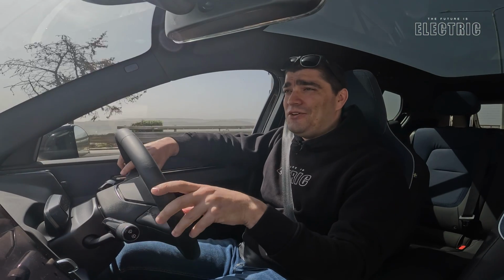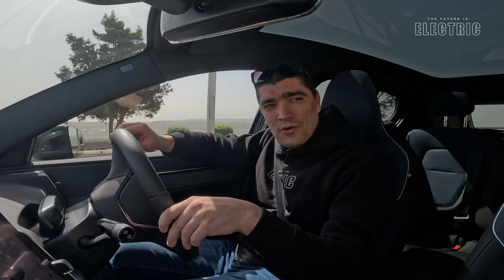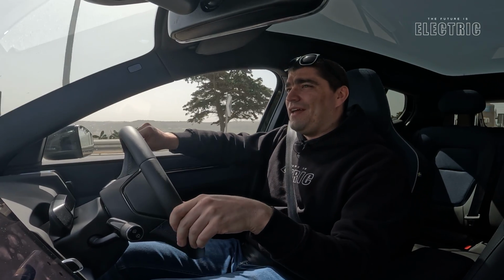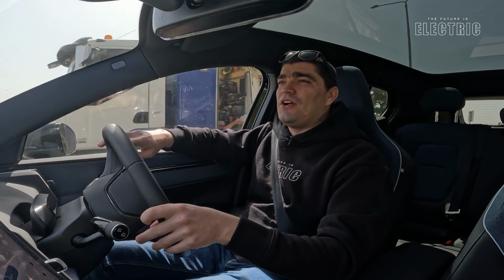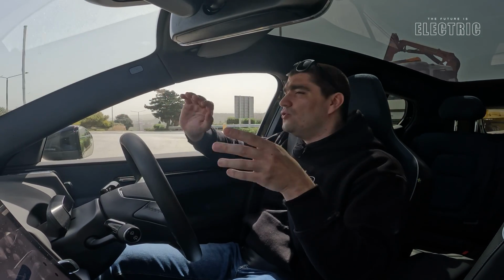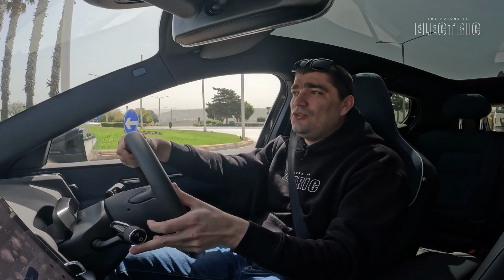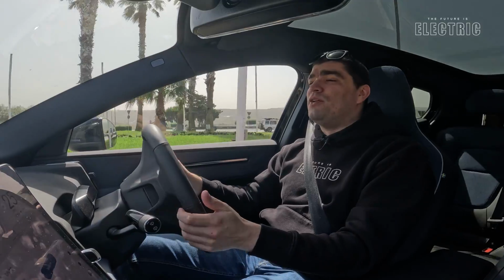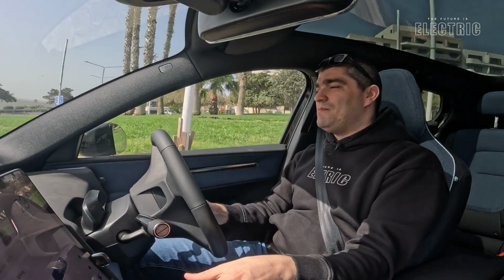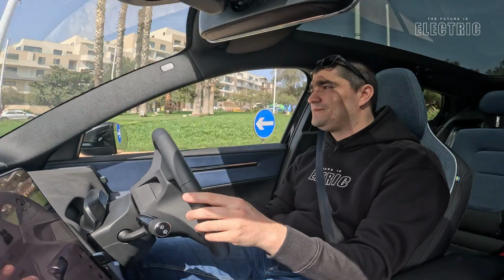All right, so let me tell you a bit about the driving mode, and it's gonna be my first time trying this out. So basically there are just 2 driving modes to choose from. We don't have the usual sport, normal and eco here. It's basically just a normal mode and then a performance mode, which you do have to engage from the menu here in the center screen.